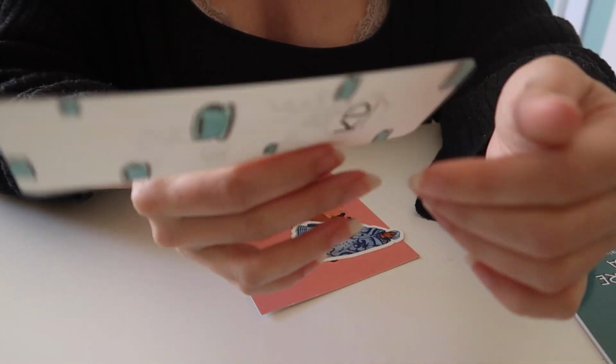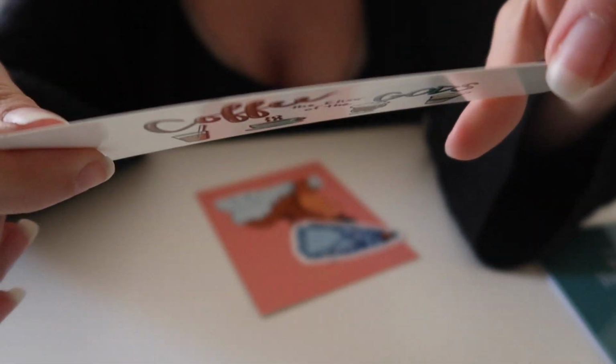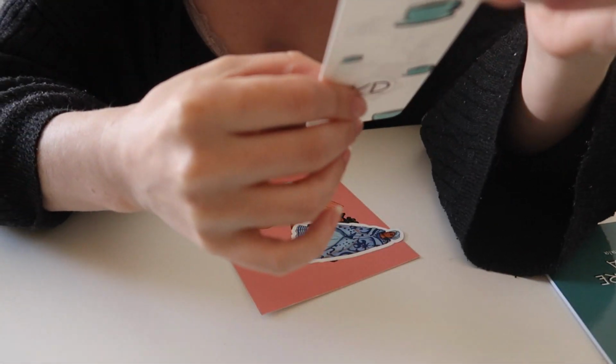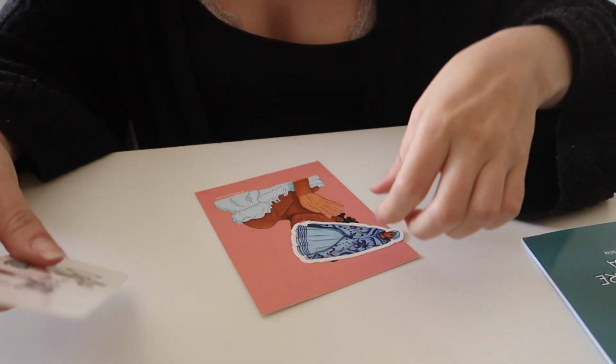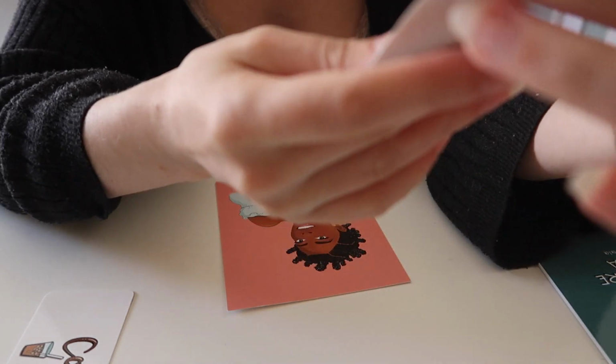These. Coffee, the Elixir of Gods. I couldn't agree more. It's a lovely bookmark. I've got this on the back. Super lovely quality. It feels so buttery smooth. And then we have another from the traditional attire collection.